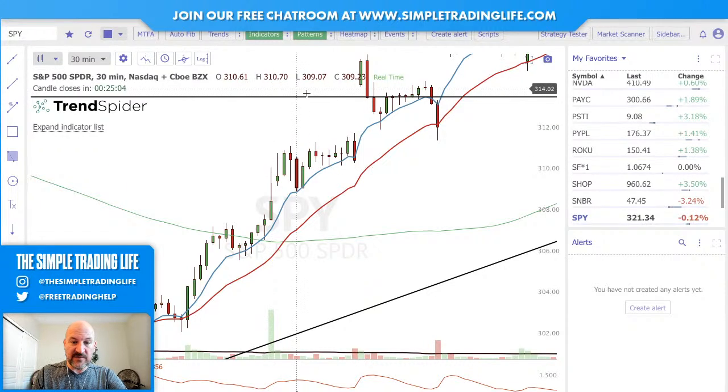Or you look for a level that you're trying to get to, or you're waiting to see a break of this 8 EMA, a break and a close. I'm sorry, a close below the 8 EMA, which technically this could have been. And in the short term, we're only looking to scalp or day trade. So that would have been a phenomenal day trade right there.